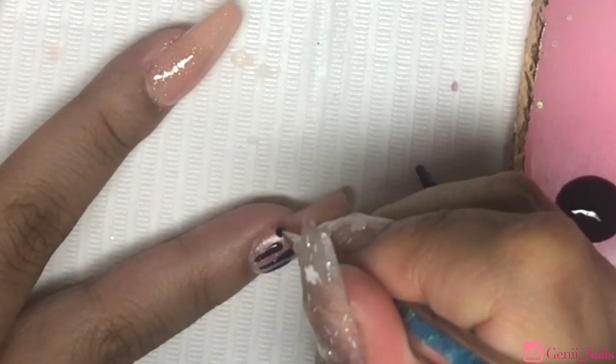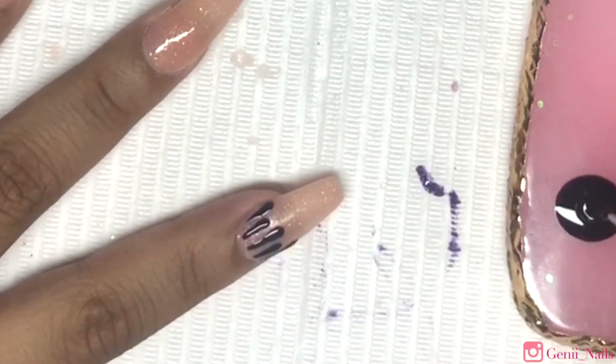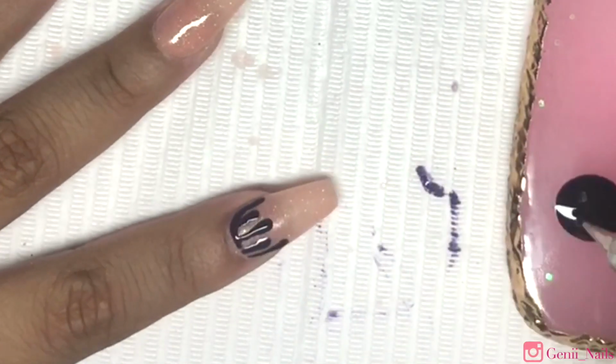But this was a very simple, easy tutorial. And by the way, I used the same nails that I had on, but all I did was grab my Melody Susie cordless drill and remove the gel polish that I had.